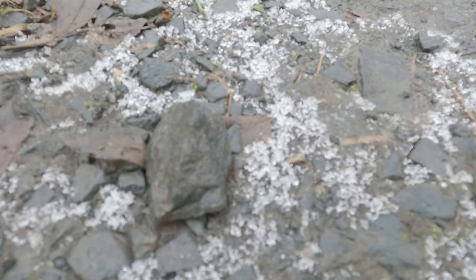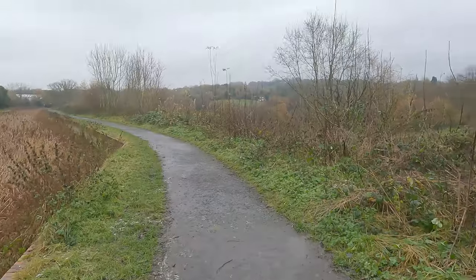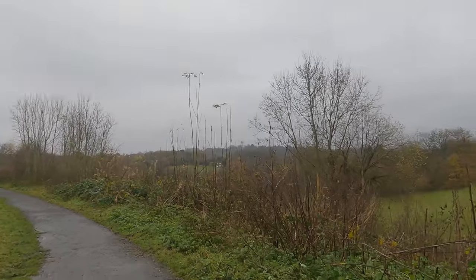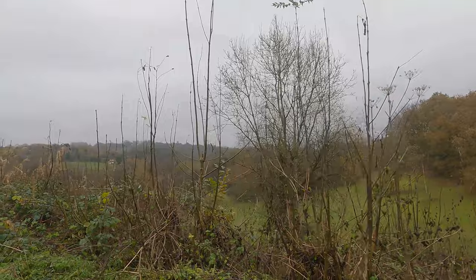Got a bit of snow here as well on the ground, look. Just a little bit left after it's all melted. It's really quiet over here for a day like today though. I must imagine that it's starting to rain as well. The drips are coming down. But it's again a nice park to take your dog. Come for a general stroll as well.